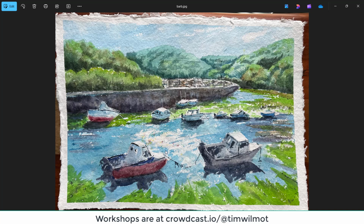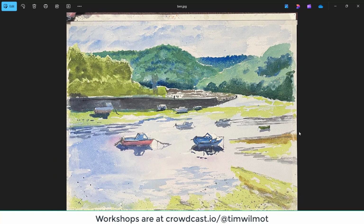Nice light in the middle. Good green, the seaweed there, the shape of that seaweed coming into the centre of the scene. Yeah, really good job on those boats. Well done, Barb. And Ben.